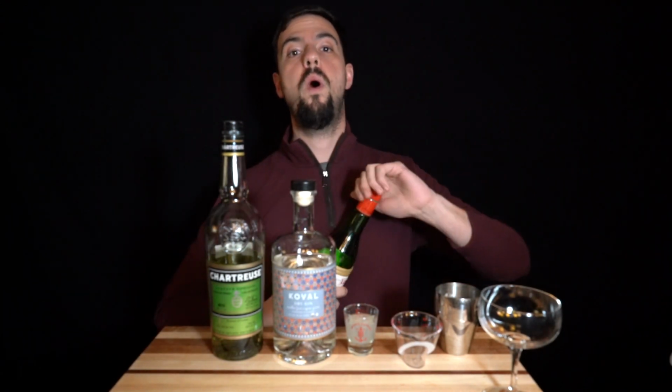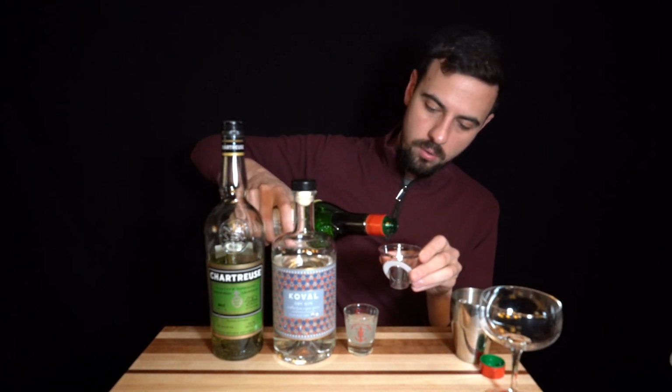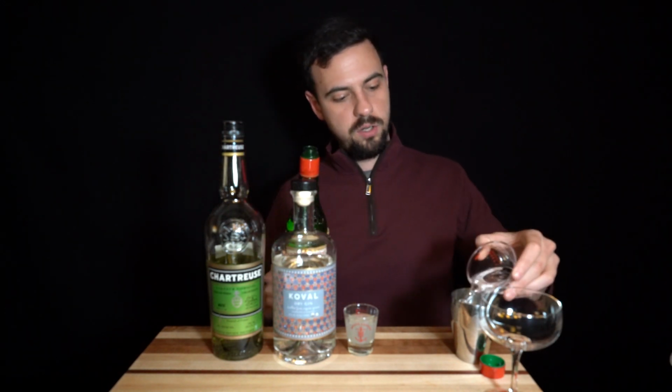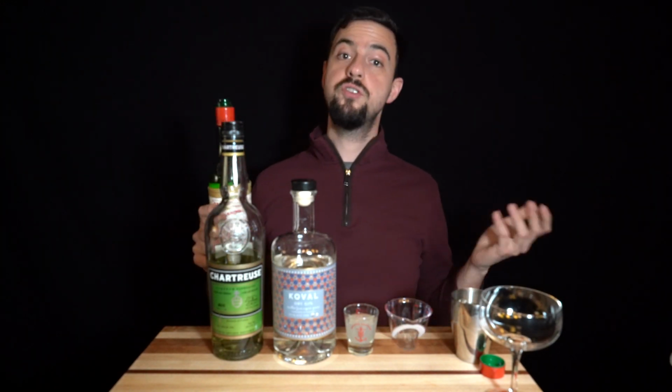Anyway, so we're gonna be doing 1 ounce of each of these into our cocktail. And we have our fancy little pour right here, where we're gonna be pouring 1 ounce of our Luxardo maraschino liqueur, which is, contrary to what you'd expect, transparent. Who knew?